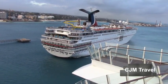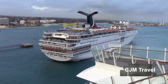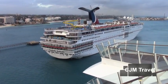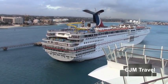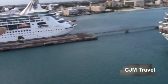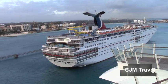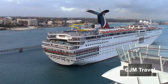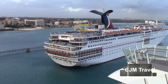Now I don't know if they're docking next to us or docking next to the Grandeur. That ship actually had a fire years ago. Yeah, the ship had just come out of dry dock, the Grandeur, and then in the back in the mooring area it caught fire. It went from the mooring deck all the way up to where the Windjammer is, which got the ship rerouted to Freeport, and then the ship ended up back in dry dock. There were people on it. The ship had just left Baltimore.